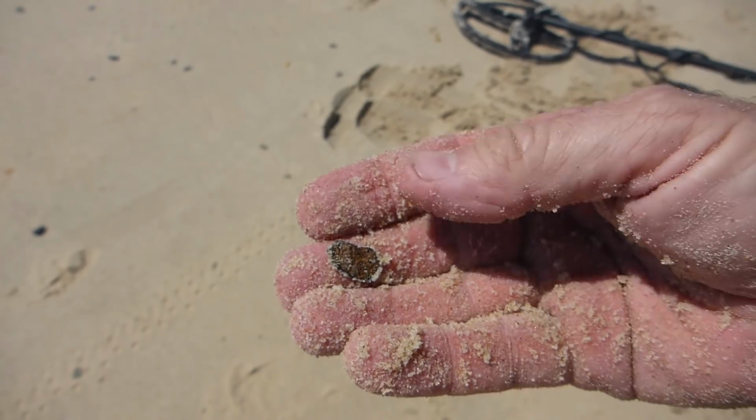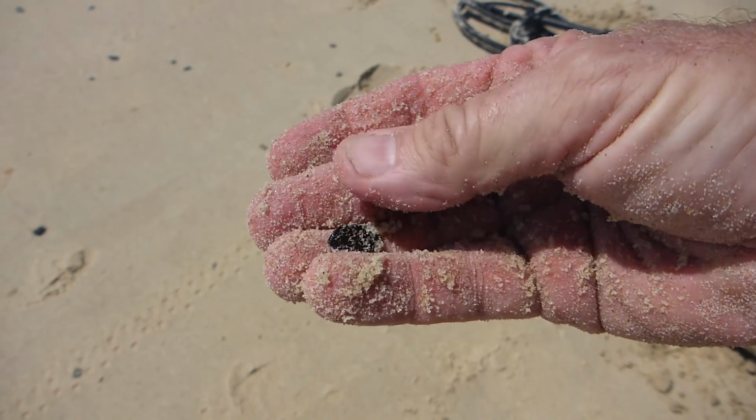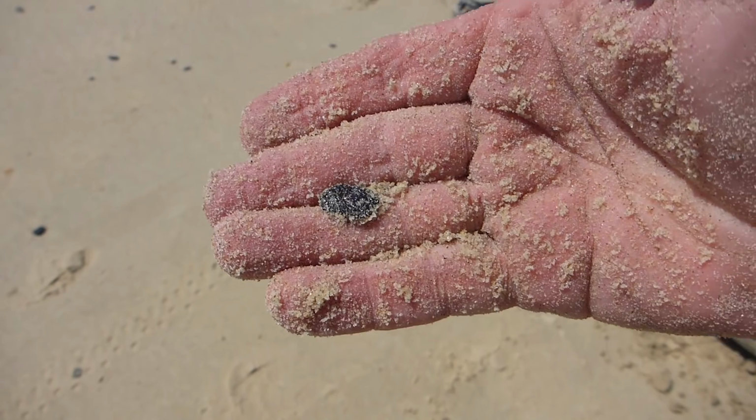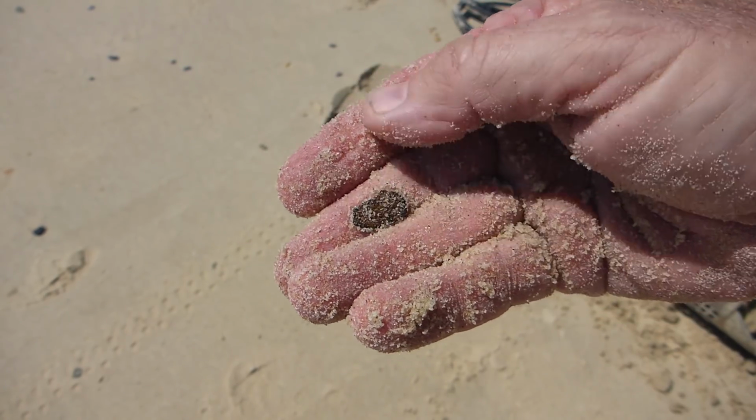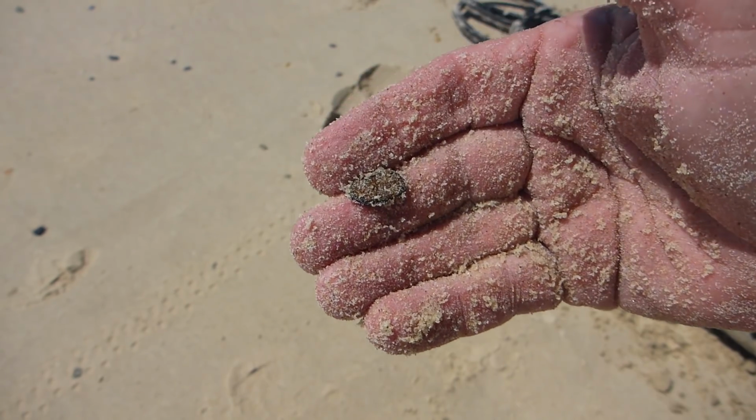Okay, well that was just a small flake of iron, but it shows you how sensitive the machine is. I had the iron audio on, that's why I heard it, because I discriminated it out actually. But a bit of our old rusting pirate ship, no doubt. Probably some treasure hereabouts.